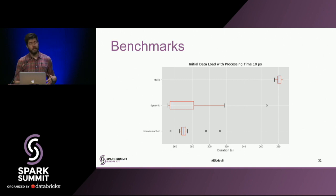You can see that we do get enhanced performance. If you look at this graph, at your initial data load, you've got the static case, the dynamic case, and then the dynamic case with cache recovery. The two dynamic cases here are faster because they get to take advantage of more executors.